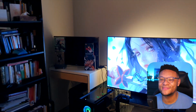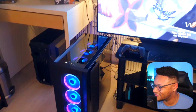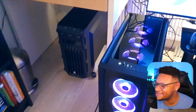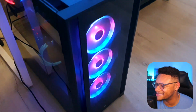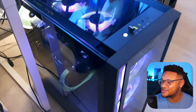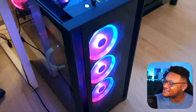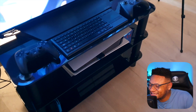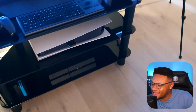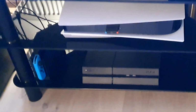Now we're turning to the TV, which is looking real clean. Loving that. Of course, we gotta love the RGBs in the computer tower. This baby is looking very fine and slick. He let me know that the processor in his computer is an i7-4790K with an RTX 2060 12GB dual graphics card. We can also see the PlayStation 5 and the PlayStation 4 with the Nintendo Switch hidden on the left side on the bottom of the TV stand.